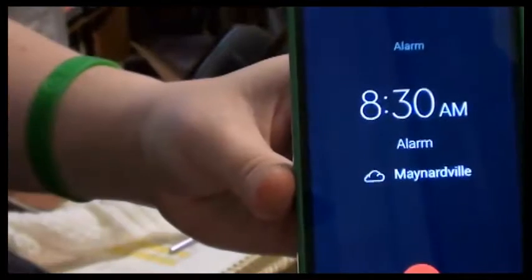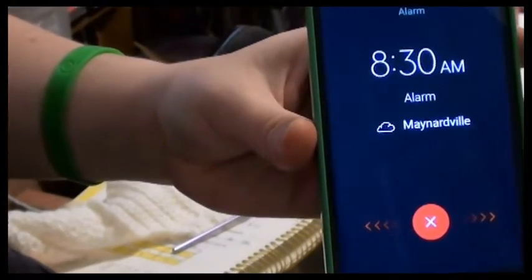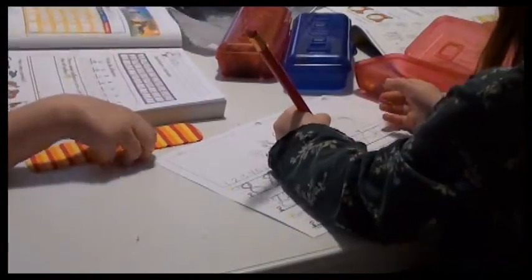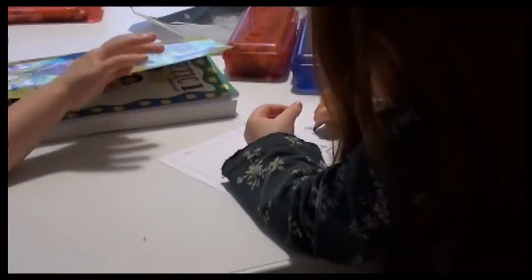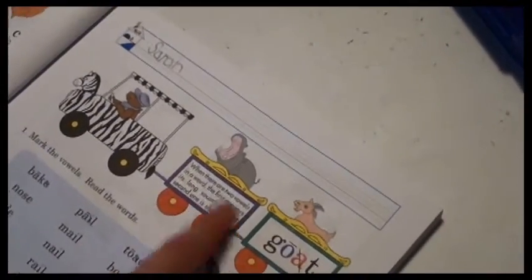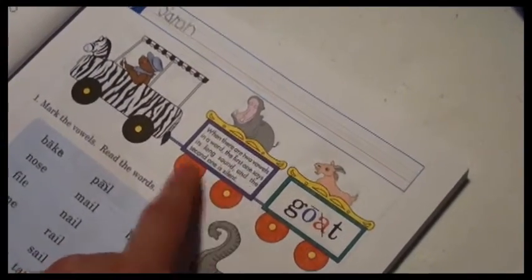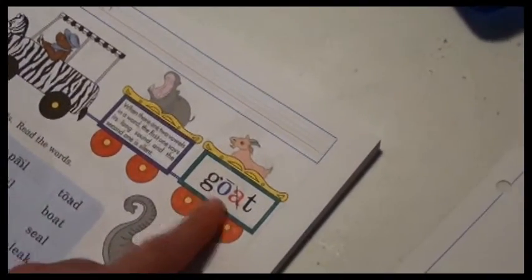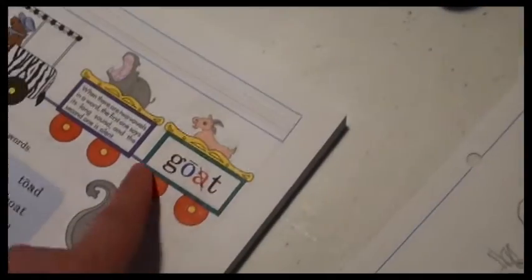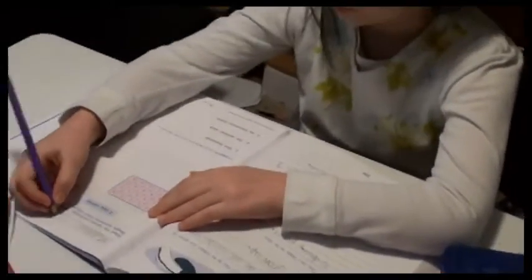At 8:30, it's time to change over to our grammar books. Sarah has 2 grammar books this year and Madeline has 1. While they do that, Rebecca practices her letters. When there are 2 vowels in a word, the first one says its long sound and the second one is silent. Alright, mark the vowels, read the words. Do your language.